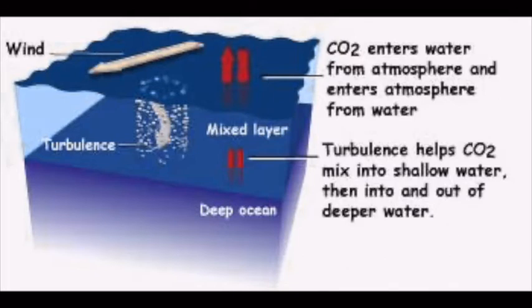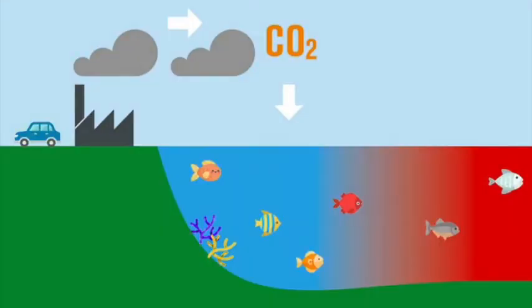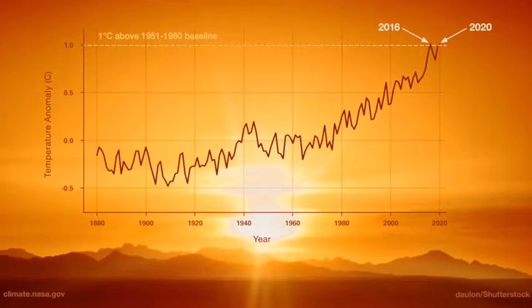So as humans, we are producing more and more energy and CO2, and the oceans are, as a result, working in overdrive to absorb this CO2 from the atmosphere. Here's a basic breakdown of how it does that. CO2 reacts with water to form carbonic acid. Now, this makes our oceans more acidic, and this is harmful to ocean life. This overuse of energy from humans warms the Earth, and this is also known as global warming. The Earth is getting hotter and hotter.